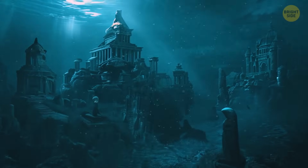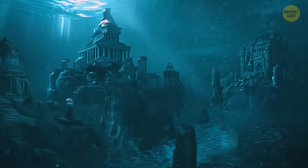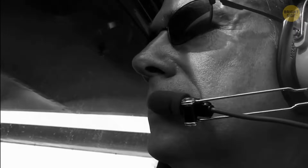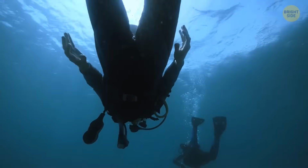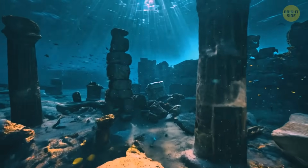The most famous lost city is Atlantis, but sadly, we still haven't discovered it. However, Heraklion was also just a myth until one British pilot saw something that looked like a city while flying over the Mediterranean Sea. He reported it, and 60 years later, a group of divers went there. They were shocked when they found an entire city underwater.